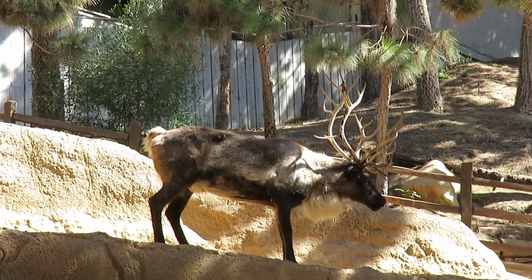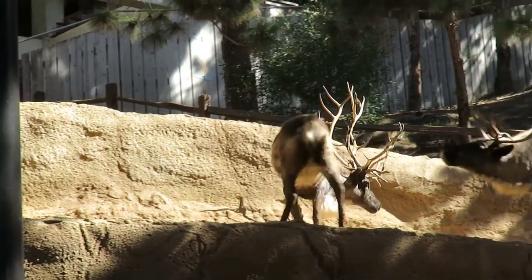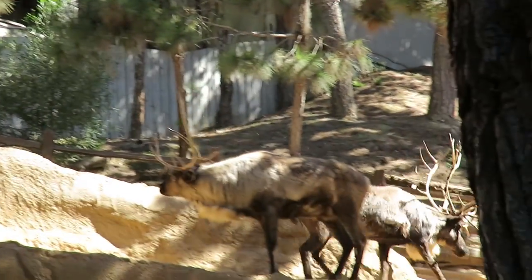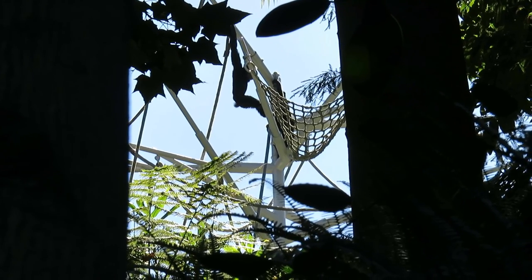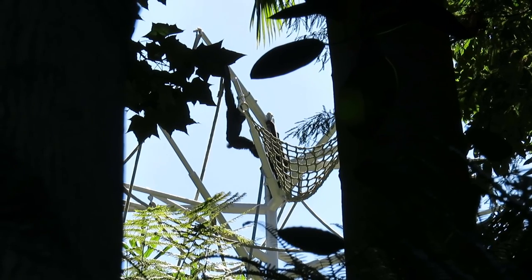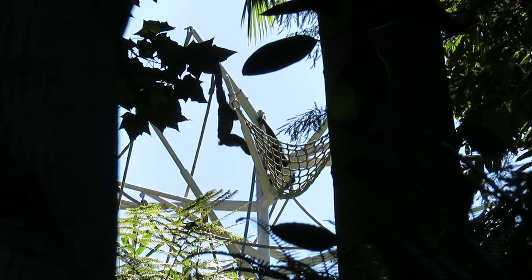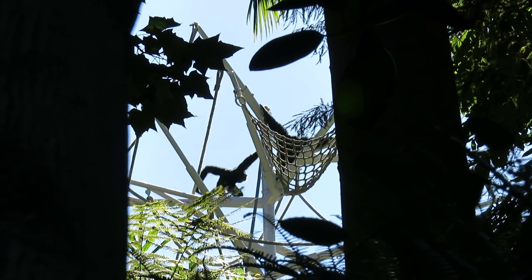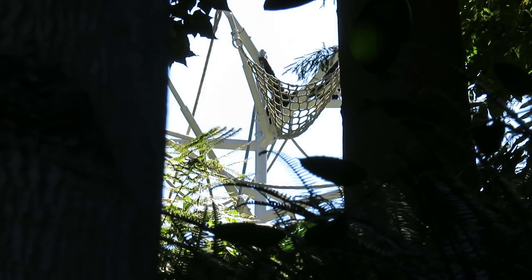Sven? Is that you? Nope, guess not. That must be Sven, his cousin in North America. How cool is that? There's a male and a female and they're singing. Thank you. You're welcome.